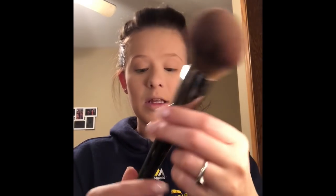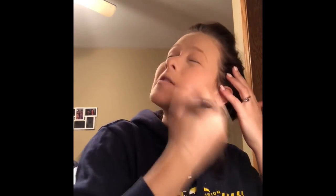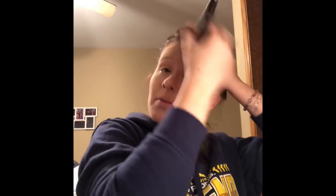And then I just take a big powder brush. This is the Morphe E41. And I just dust off any extra powder. Now, I wasn't blessed with eyebrows like the rest of my family was.